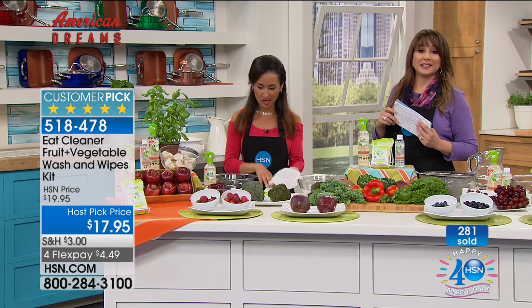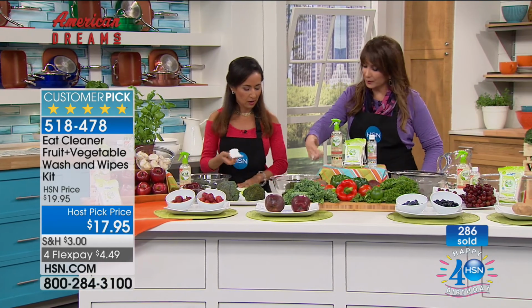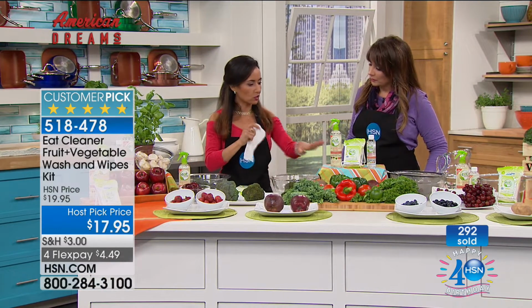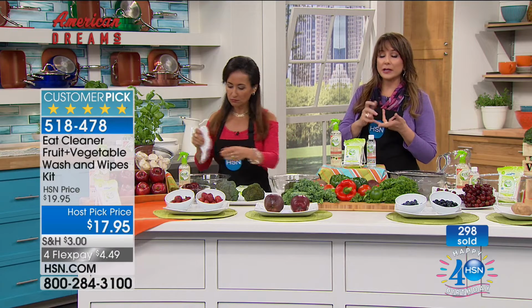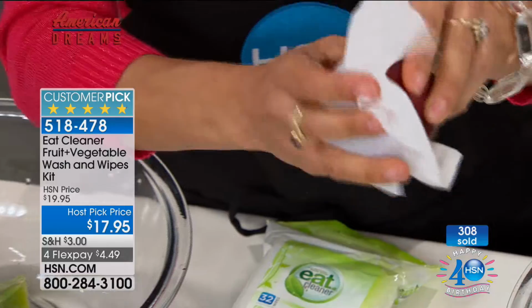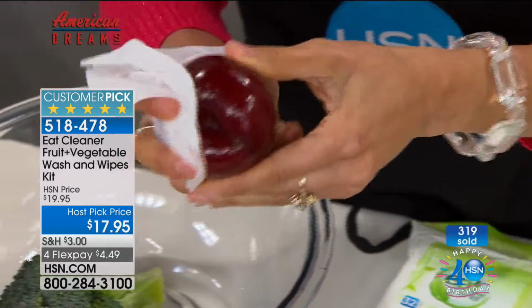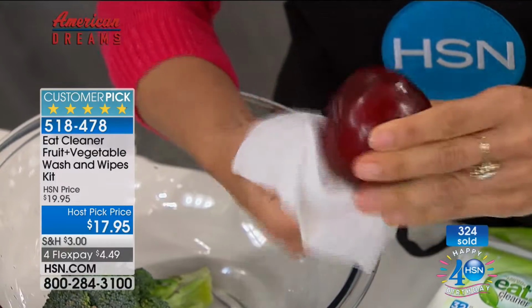Okay. You can do the same thing with your plums, your nectarines, anything that you're going to take. I saw you working with the beet before, too. You can get into your root vegetables. Even if you're using a brush, you're still going to miss stuff. Even if you're using the brush with water, you're going to miss stuff. If you want to use this with a brush, fine. But the wipes are here. You can do the spray.